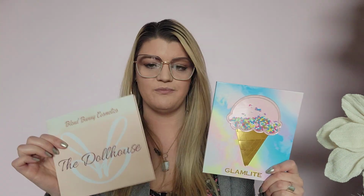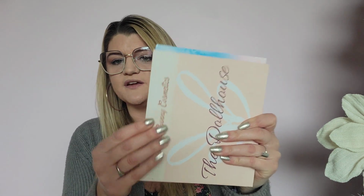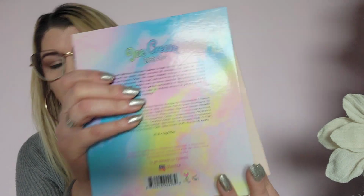And then my largest palette, I wasn't quite sure because I was going kind of based off the size of the actual palette and/or the number of pans in the palette. So again, I had pulled out my Glamlite Ice Cream Dream palette and I compared it to, I just pulled one, my Blend Bunny Dollhouse palette. I have Surge, I have Blends. They're all the same size and number of pans. These two palettes are actually pretty much the same size as well. Ice Cream Dream is a touch taller, but you can also see that Blend Bunny is a little bit wider. They both have 30 pans. I consider them the exact same. So this palette or a couple of my Blend Bunny palettes are the largest ones that I have in my collection.